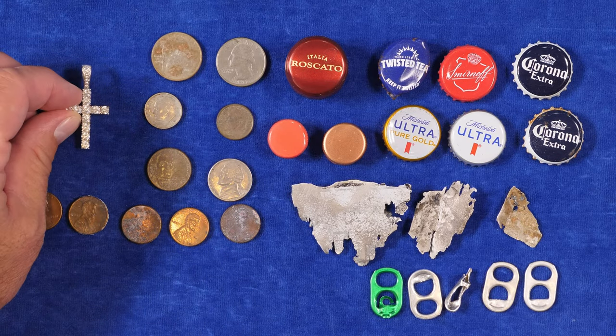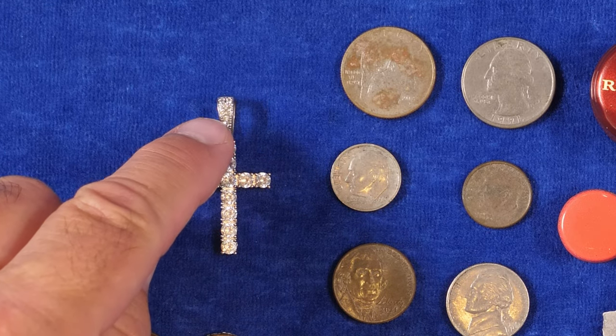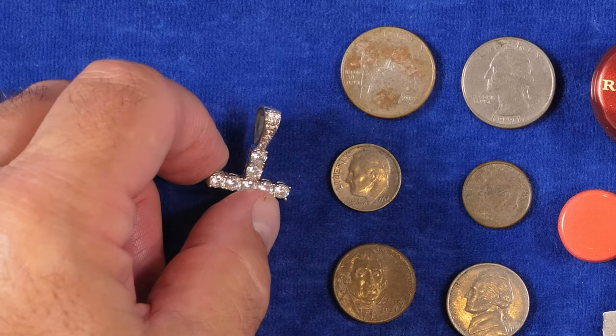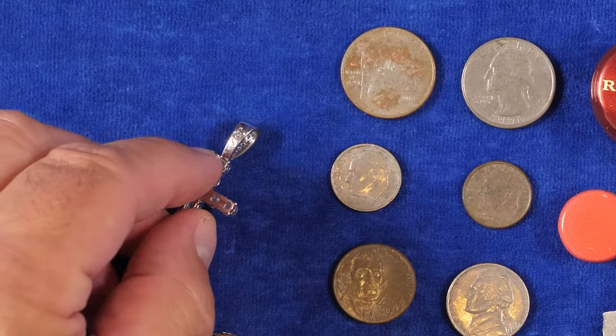Our best find today is this little diamond cross here. This has got diamonds going across and up the loop on the back here. This is a brand called GLD, and on the inside it's got a G stamp as well.